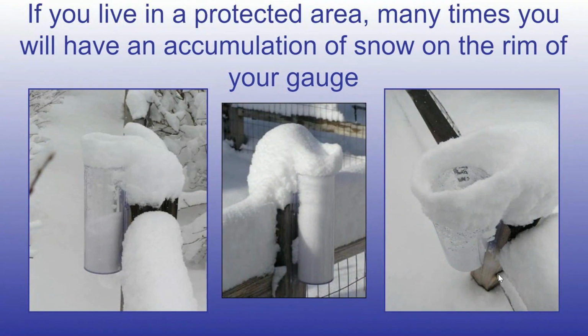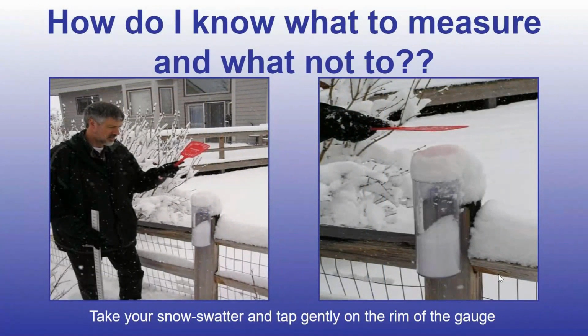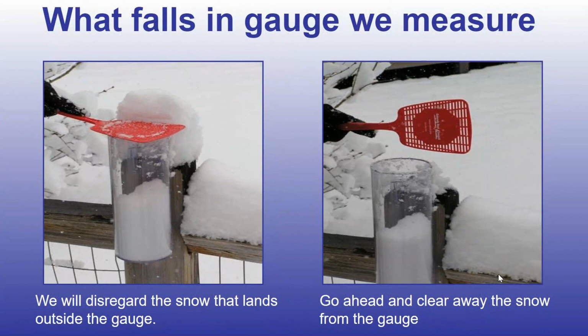You may also notice an accumulation of snow on the rim of your gauge, especially if you live in a protected area out of the wind. Don't wipe away that snow though. You can get a fly swatter or your snow swatter and gently tap the rim of the gauge. This is just a classic example of how fly swatters can be used year-round. Exactly. So some of the snow will fall in and some will fall out of the rim. We will disregard any snow that falls outside the gauge and just measure the parts that fell in.